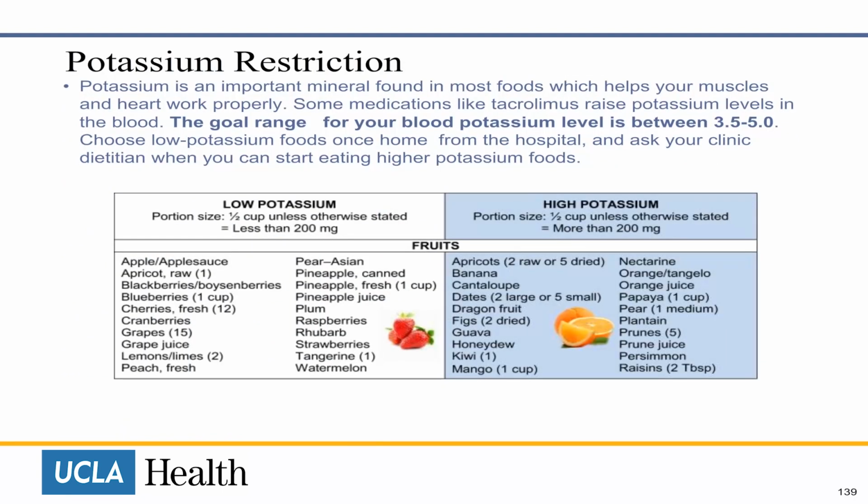Potassium restriction. Potassium is an important mineral found in most foods, which helps your muscles and heart work properly. Some medications like tacrolimus raise potassium levels in the blood. The goal range for your blood potassium is between 3.5 and 5.0. Choose low potassium foods once home from the hospital and ask your clinic dietitian when you can start eating higher potassium foods. Please see the table listed below.